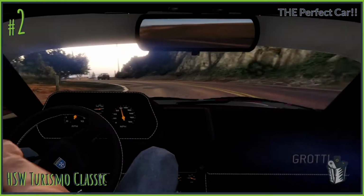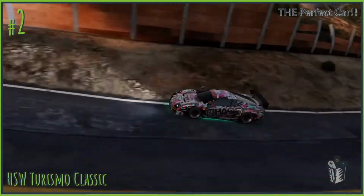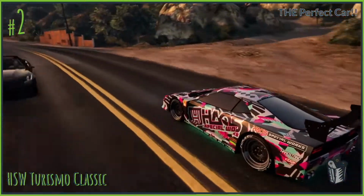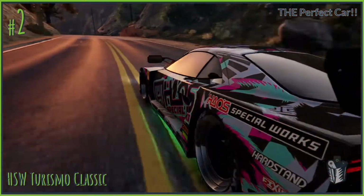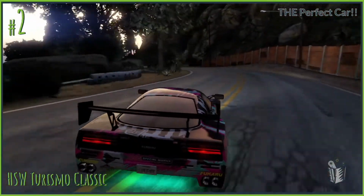Keeping in the theme of supercars, number 2 is the HSW Turismo Classic. Now it's a sports classic in this game, but the F40 in real life is an absolute supercar, if not one of the best or the best supercars of all time. The F40 is just legendary, and the fact that we can add How Special Works upgrades to it is awesome.